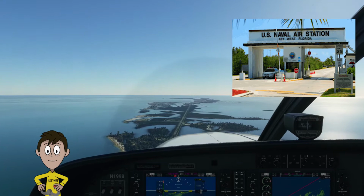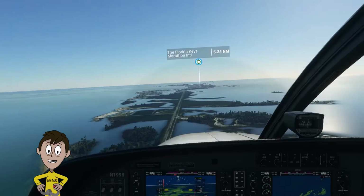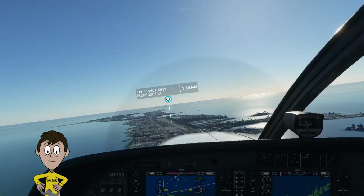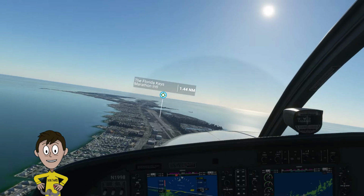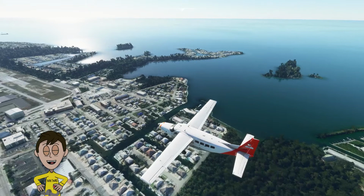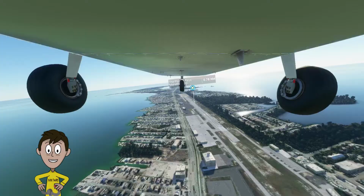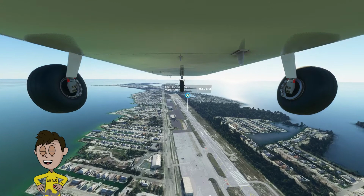Compounding the fallout from the collapse of the shrimping and cigar industries was the military base closings that started in the late 1960s. The resources from locations like this were being diverted to the war effort in Vietnam. The Navy, leaving Key West, took about 25,000 military and civilian personnel out of the economy, as well as all of the military spending. We are now passing by the Florida Keys Marathon International Airport. Key West downtown essentially became a ghost town, with very few businesses surviving this.